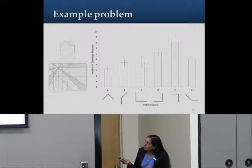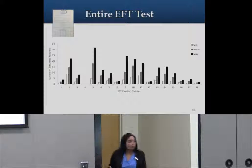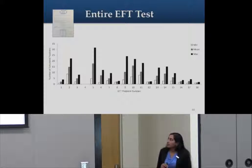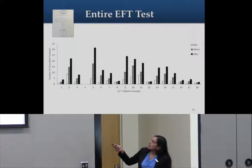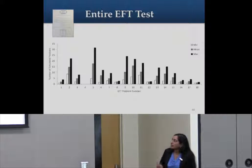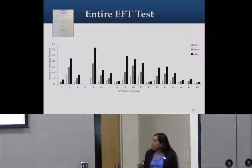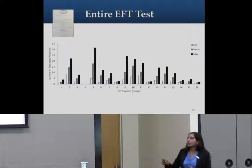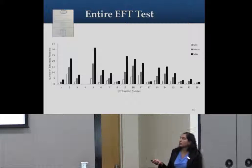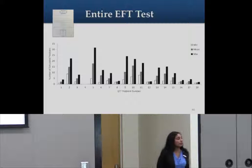Going beyond this example problem, I can show you results on the test as a whole. We ran our model against all 18 problems on the embedded figures test. These bars are showing, again across 10 different runs of the model, the min, mean, and max number of fixations for each problem. You can see, again following the pattern of the example problem, there's a lot of variability here, almost an order of magnitude on some problems in the performance that you get.